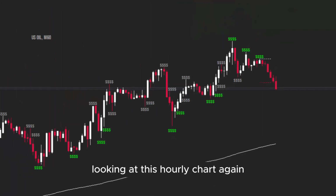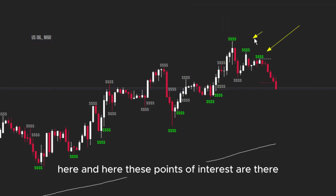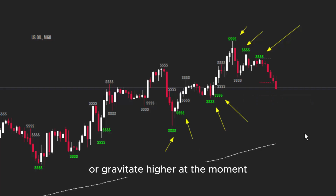Now looking at this hourly chart again, you can see there's points of interest up here, here and here. These points of interest are there, and there's also some down here as well, depending on whether the price is going to gravitate lower or gravitate higher.